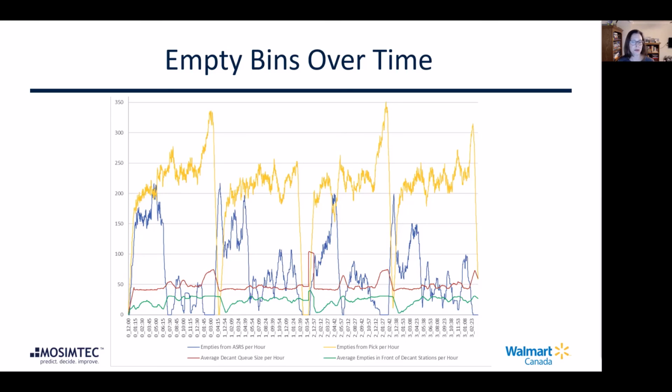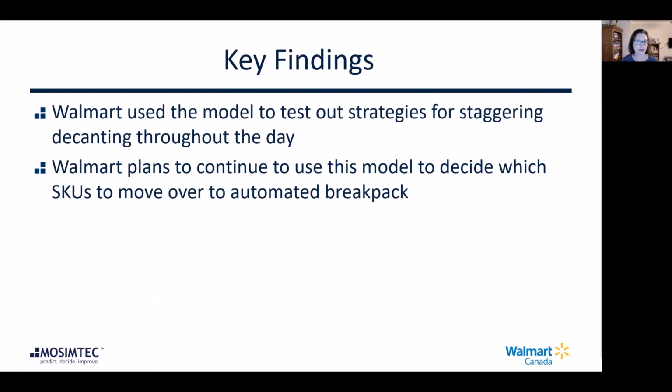And this actually put more load on the ASRS because the ASRS had to spend more time pulling empty totes instead of just servicing the pick stations. And that hadn't really been accounted for. So Walmart's using the model right now to test out some strategies for staggering decanting throughout the day because of that empty tote dynamic the model was able to uncover.